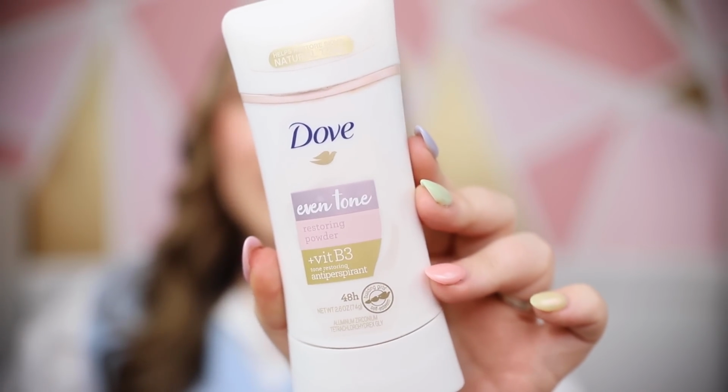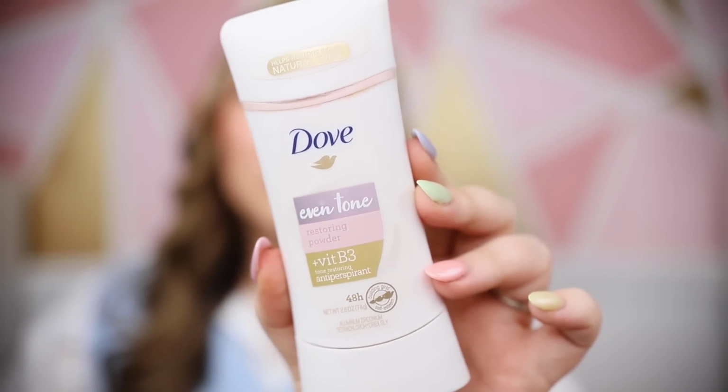So I really like this one because the Even Tone line is supposed to help with any dark spots on your underarms from shaving. If you get any ingrown hairs or hyperpigmentation, this is going to be good for it. And it also just does what a deodorant should do. It is antiperspirant, and it keeps me smelling great all day long.